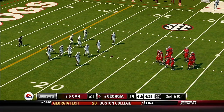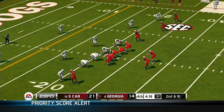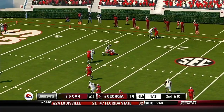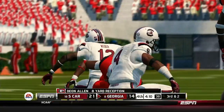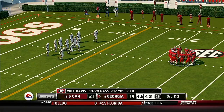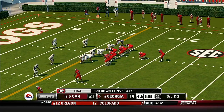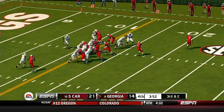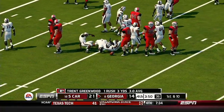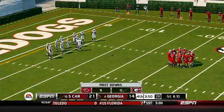This is the eighth play of the drive. And he's tackled right away. It's third down, and they're about 2 yards shy of the sticks. Down. Gets to about the 11-yard line. Tenth play of the drive.